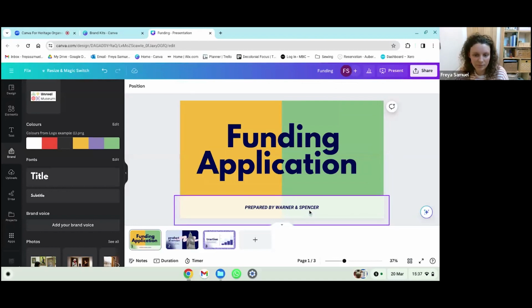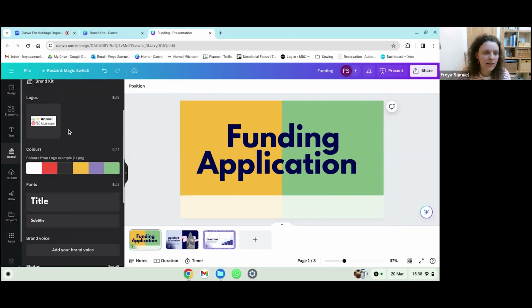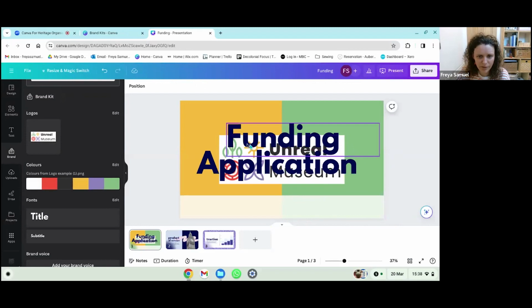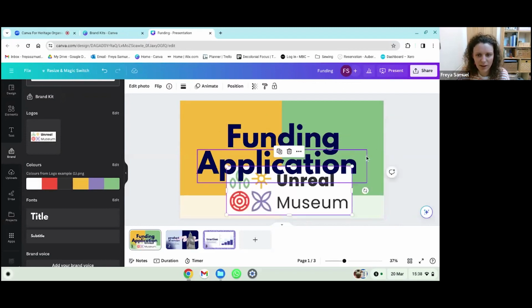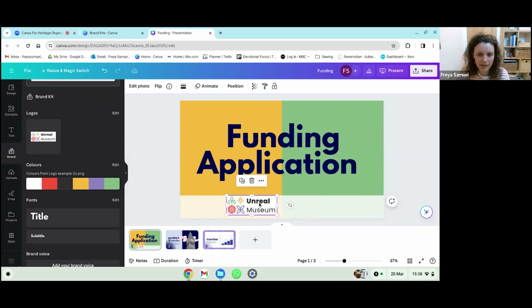So this little area down here, bit of text, I'm actually going to replace that with my lovely museum logo. So hit delete on that. And within the brand kit, I can immediately access my logo. Nice and easy. That's dropped it somewhere awkward. Okay, and we'll drag that down, popping that in this nice box, making sure it's in the middle. There we go. There's the middle.